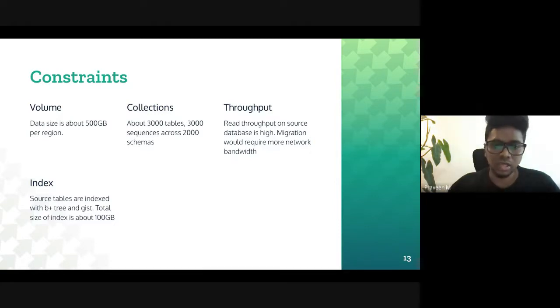And our collections are another affecting factor, because the volume of data that we had could have been 500 GB or 1000 GB, but the real problem is that it is spread across multiple different tables, right?